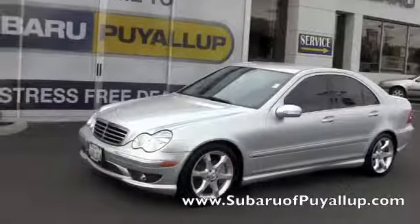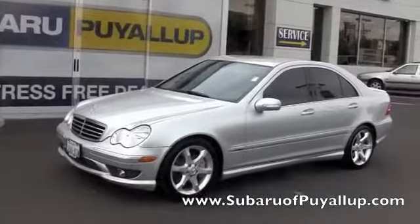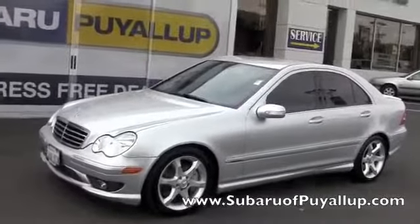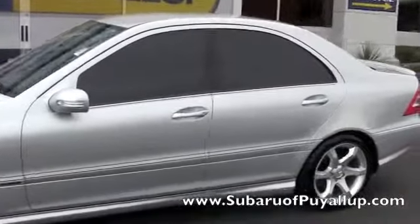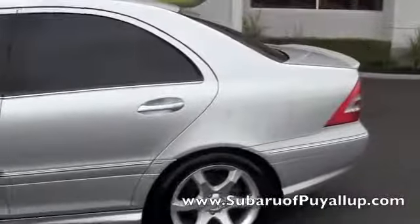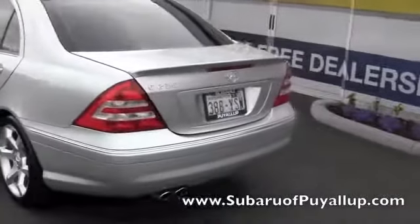Here I have a 2007 Mercedes C230. And I'm going to do a quick walk around and then we'll take a look inside. First, as you can tell, it has the tinted windows. Little spoiler right there.